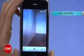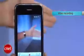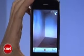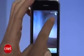Video recording is great. We've been waiting for that for a long time. There's a little slide button down here to the camera control. Slide that over, takes you right to the video camera. Interface is exactly the same. Just press that recording button, you start, record however long you want, and then you stop. Apple does go a little step further than most phones out there, in that you can edit clips right on the phone. Really easy to use.